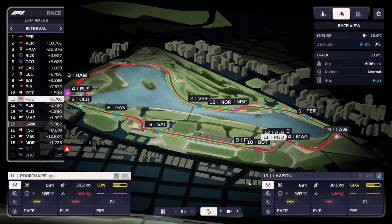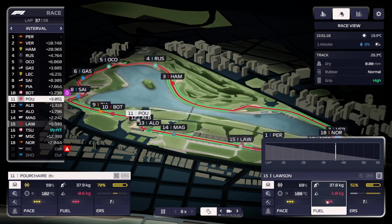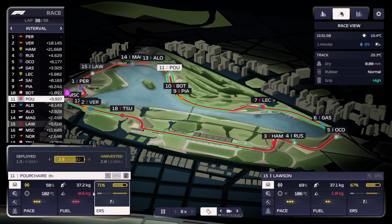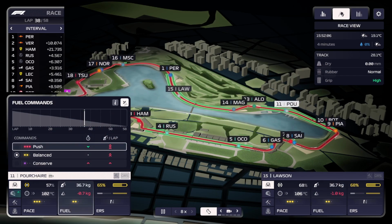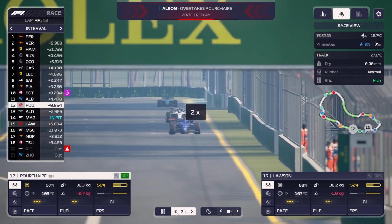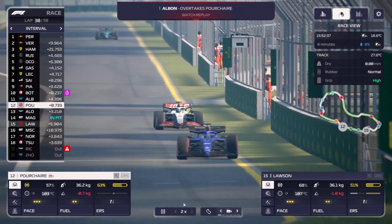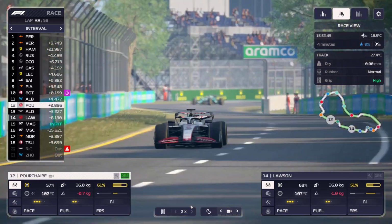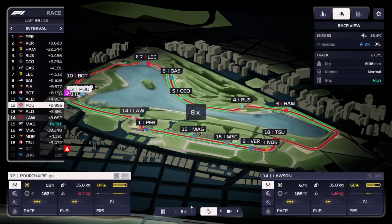Lawson is still put under pressure by Tsunoda. He's at 1 kilogram short on fuel. We're going to put him on that. We're going to put him on balance as well. Porsche. Not much Porsche can do here. Albon is pitted. Need more luck to go our way.